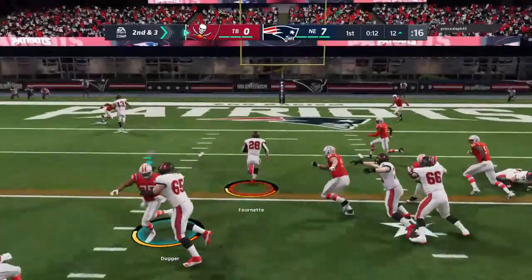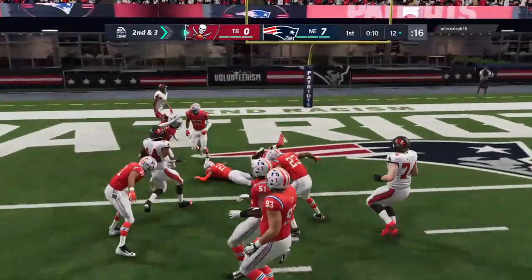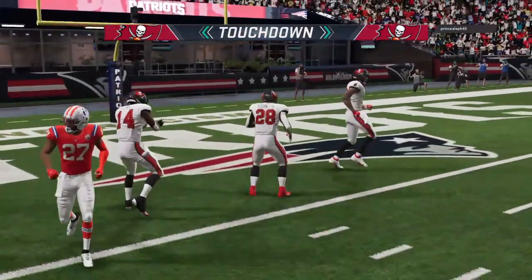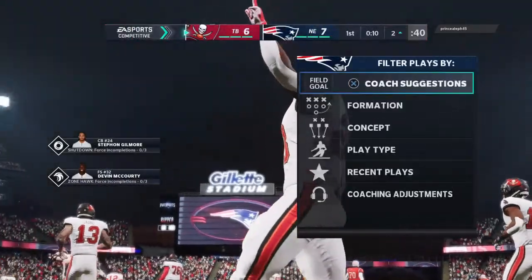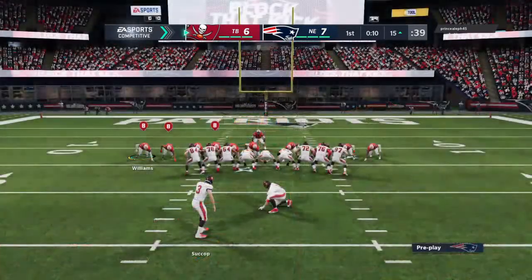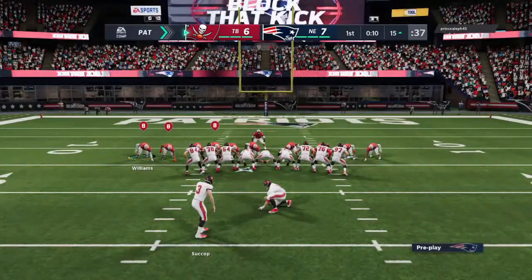They keep it on the ground. This time it's Fournette. And he's into the end zone for a Tampa Bay touchdown. A 12-yard touchdown run. And the Buccaneers are an extra point away from tying up this football game.